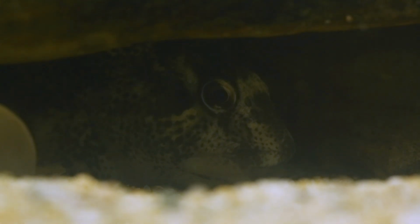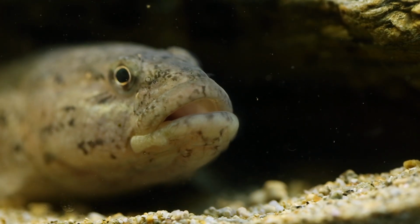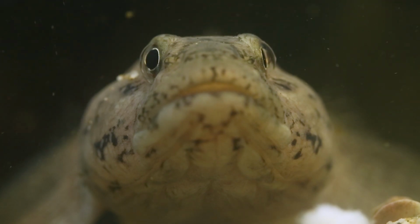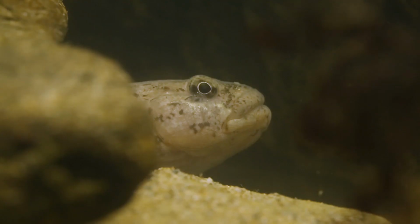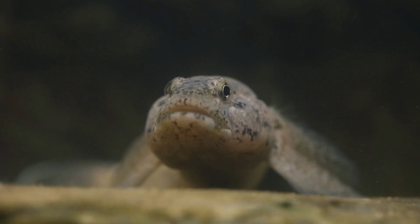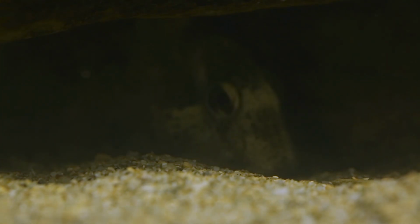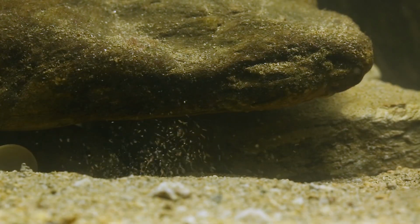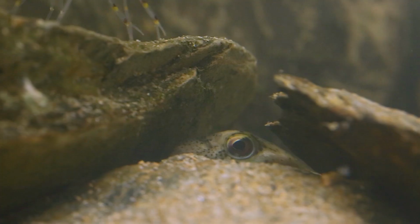Unfortunately, there are others who also need a place to hide. A rock goby. This fish is much larger than the shanny and is also on the search for a hiding spot. Unluckily for him, the goby also wants the same place and is not afraid to force him out. For now, he is going to have to find somewhere else to hide.